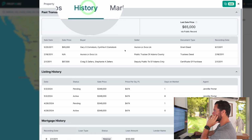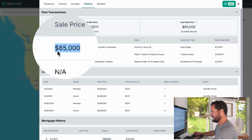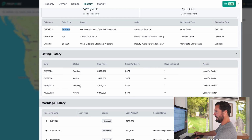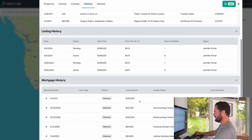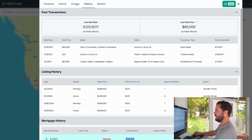Then I go to history and I try to get my head around what's going on there. So Aurora Loan Services. So this was a bank property that this guy bought way back in 2011 when everything was a bank property back then. So he's owned this for a while. He bought it back in 2011 for $65,000. This thing's got a long history of like active, pending. You could see here. And it looks like he did some loans, refinanced and stuff. He's got a loan maybe for $100,000. Okay, so it just gives me a little visibility on the owner and what's going on.